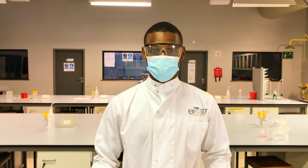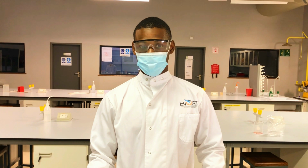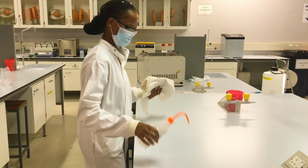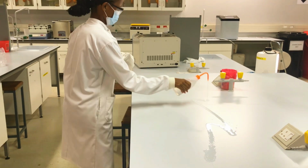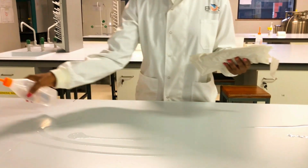Today we'll be showing you some safety precautions that we take in times of COVID-19 in our laboratory exercise. The first step is to sanitize the workplace. I think that may be a tad much, but you can never be too safe.